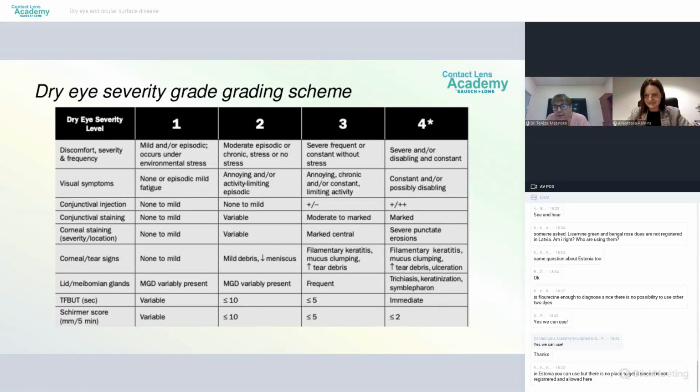So, colleagues, I can tell you there is Guna Puca, who answers that we can use this stain in Latvia, as I suspected, because I'm pretty sure that some of my colleagues in Latvia, I'm speaking about doctors, are using rose Bengal or eventually Lysosim green, because for some conditions, like Sjogren syndrome, it is impossible to do a proper diagnosis without it. I would say this conjunctival staining, which we can see in this grading scheme, is very essential.